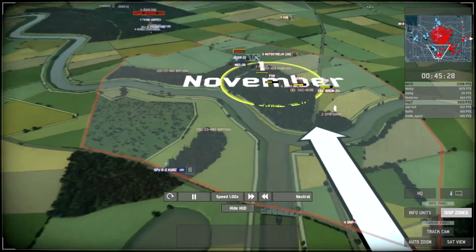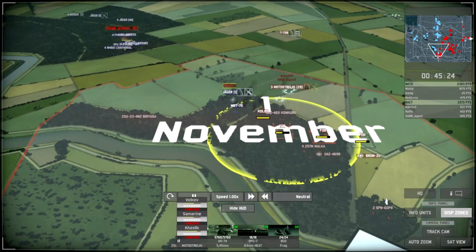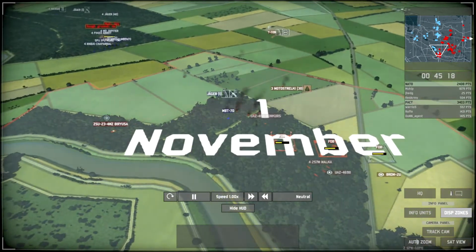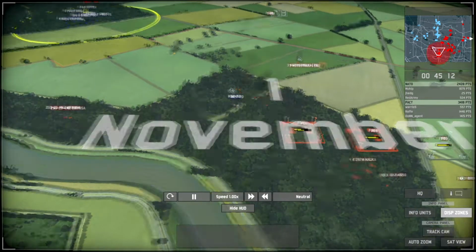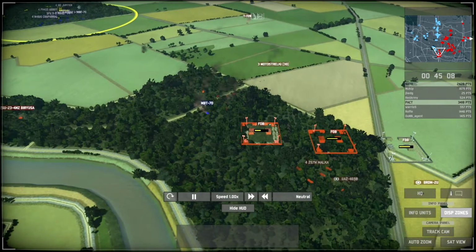I mean, we don't really have that much in November. We've got these Motorstruck here, which will do wonders. Oh, MBT-70 is firing directly on the coal. This is micromanagement there. Jagger will be torn apart by that thing. See, all they've got left is their MBT-70. It shouldn't have been rushed in like that. You know, if the Motorstruck could get an eye on it, it's gone.